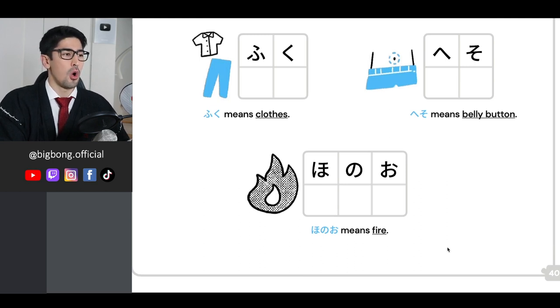Then we have hono. Actually, it doesn't mean fire. Fire is hi. Hono means the flame. To some people, it's the same thing, but there is a bit of nuance. It's a little bit different. So hono means flame.